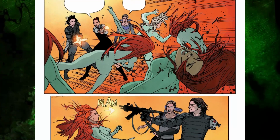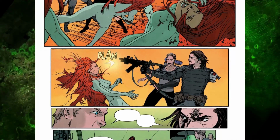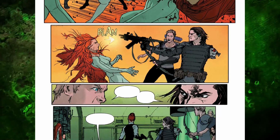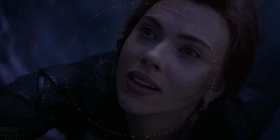After learning the truth about the place, she uses two clones of Yelena to fake the death of a S.H.I.E.L.D. agent as well as Yelena's death. Finally, she makes a grand entrance and then wipes out all the clones stored in the Red Room so they can never be used again.